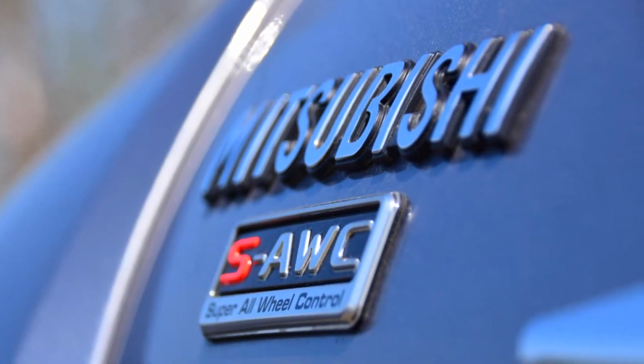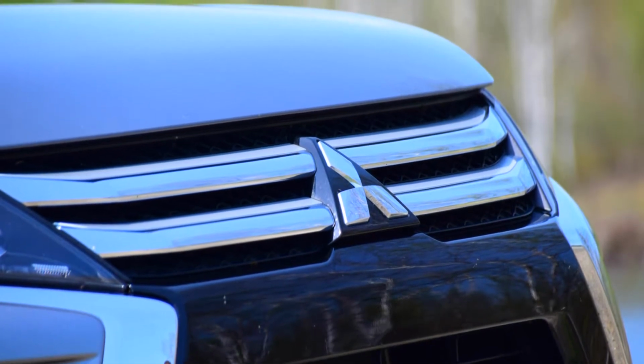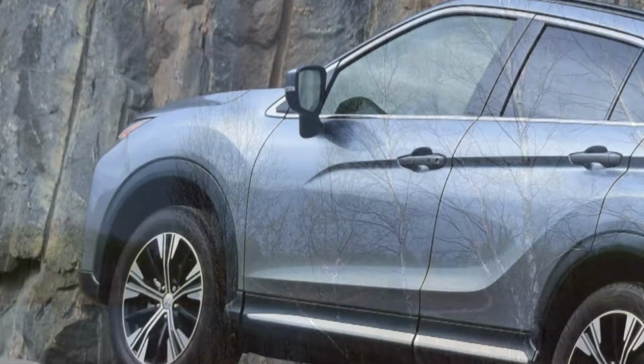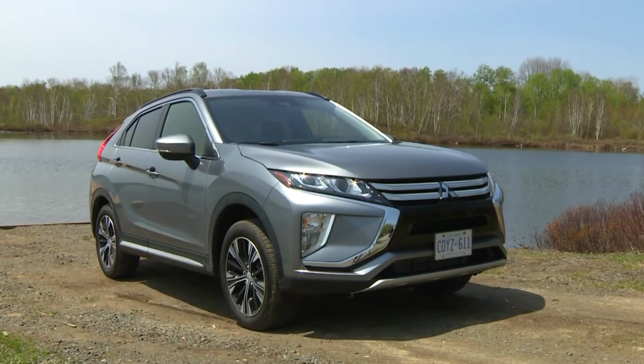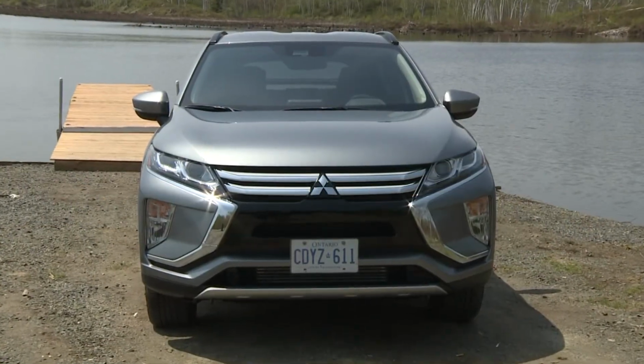This has been a long time coming. It's the latest from Mitsubishi, their first new model in years, and it targets the heart of the increasingly popular Canadian crossover scene. You're looking at the new Eclipse Cross, named in part for the Mitsubishi Eclipse sports car, like the one Paul Walker drove in Fast and Furious.